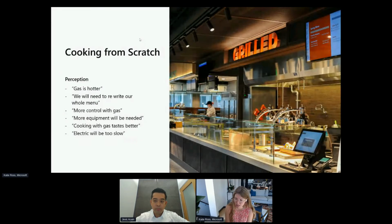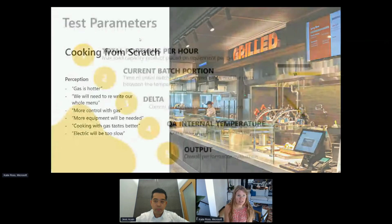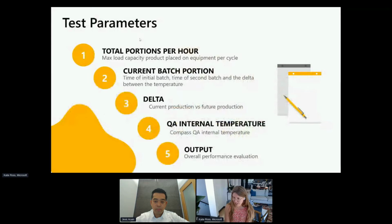We have time to test. We have time to work with equipment manufacturers. And so that's really the assignment that we set off with as a dining team. And I'll pass it over to Javik, who will talk you through how we started the process of getting to yes and making this full transition, and the success at the end.